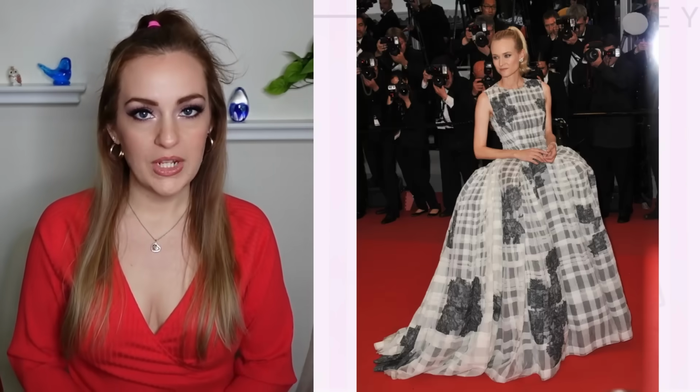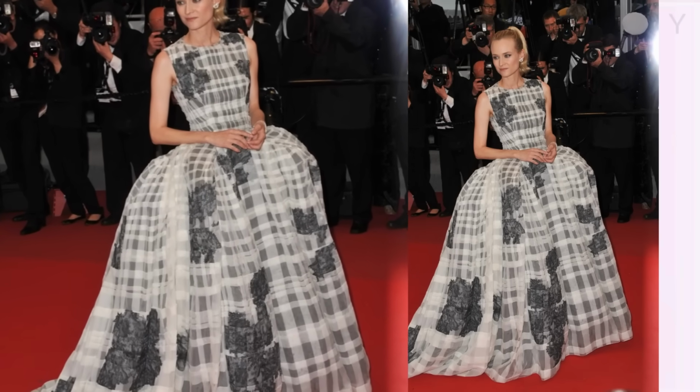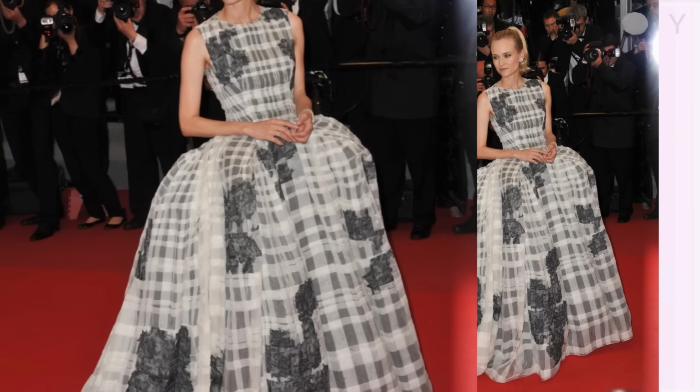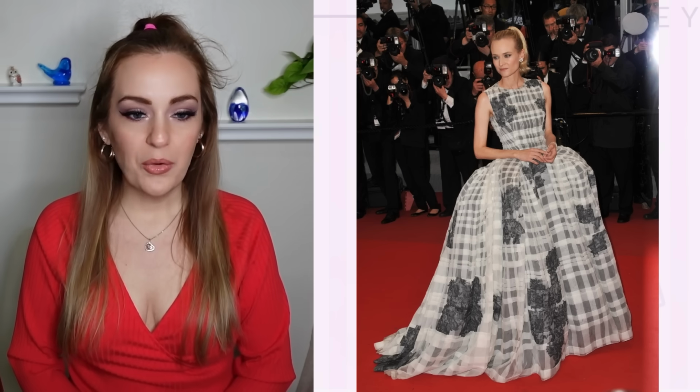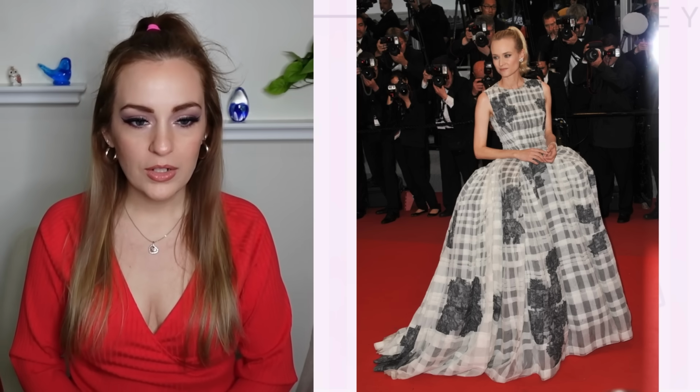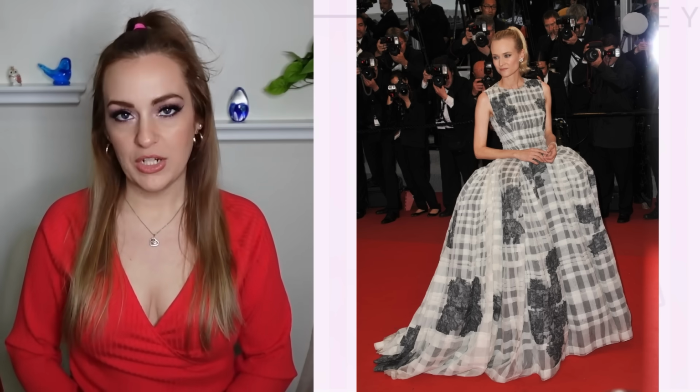Diane Kruger wore a 2012 haute couture organza and lace gown, which I absolutely love the shape and silhouette of. The pattern is amazing, but I hate the black blobs. They don't look like flowers or like watercolor or anything. They just look like soot, blobby blobs. Otherwise, this was perfection. Even her styling.